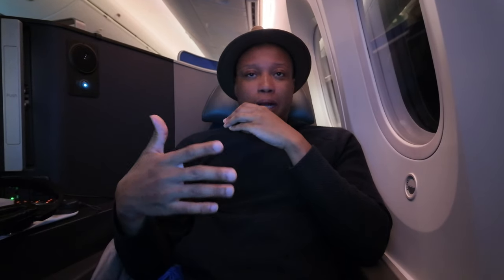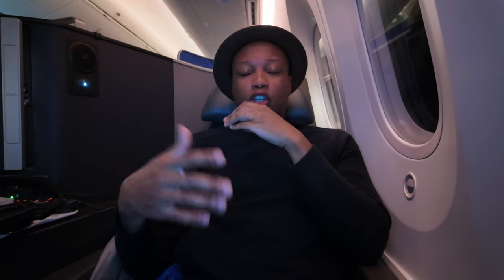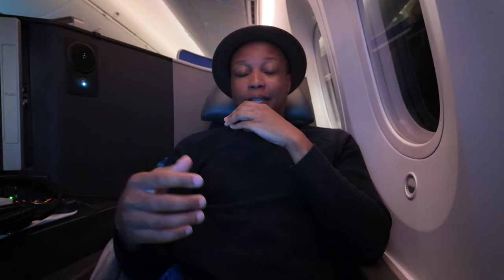The screen itself, while it's not anything that's spectacular, it's going to do the job for what you want here in this business class seat. I will say that the headphones, like I said earlier, are not the most comfortable.